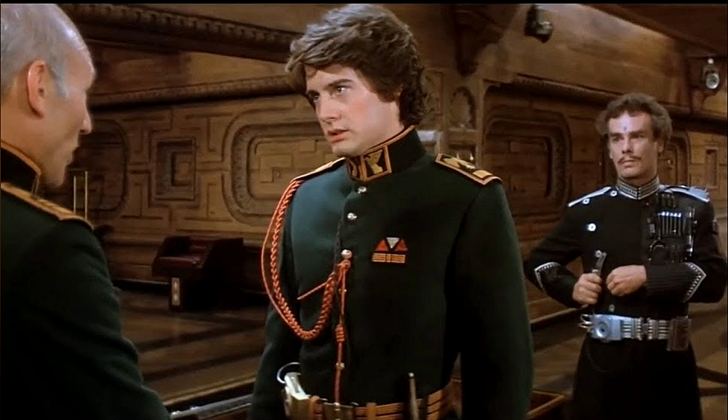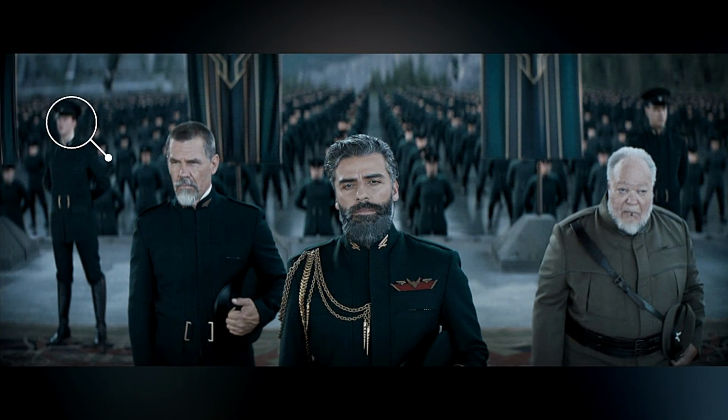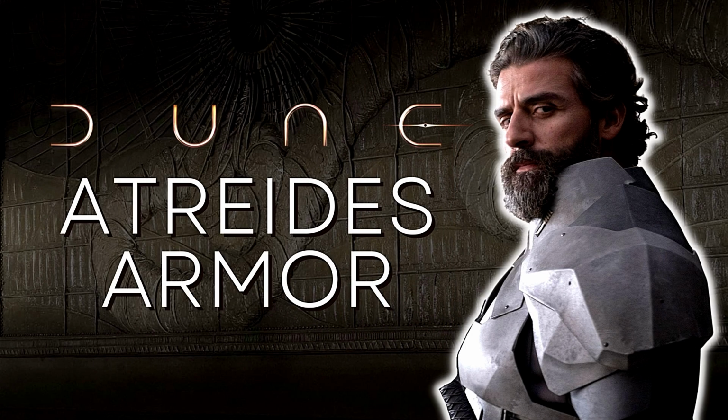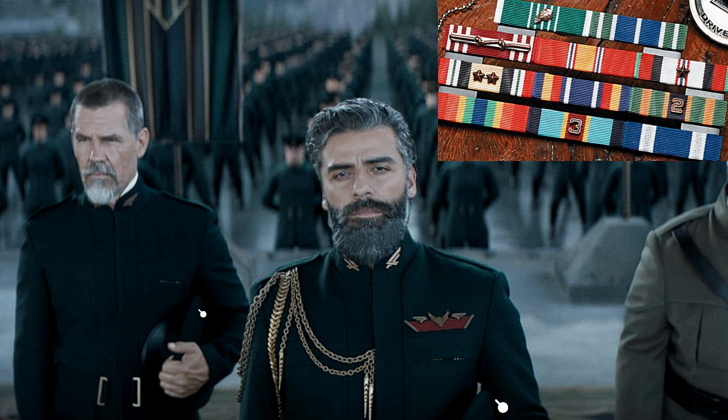In Dune 2021, all of the men in the background wear peaked caps with what I assume is a hawk crest on the front. The main cast have hats as well, but theirs are tucked under their left arm. And everyone also wears tall boots like these mounted police riding boots. I mentioned in my last video about the Atreides armor that there was this military metal ribbon on their armor, and while it's hard to make out, it looks like there's a hint of it again above their left breast pocket on both Leto and Gurney.